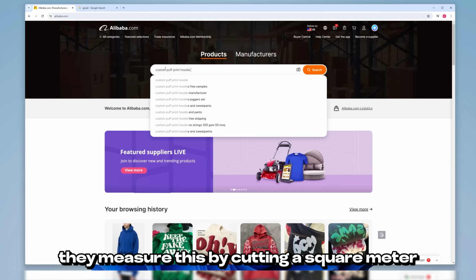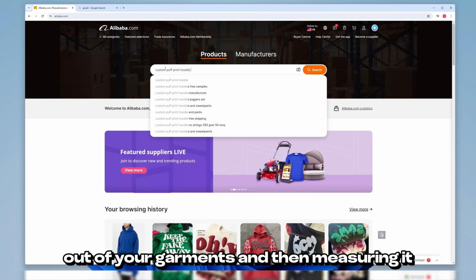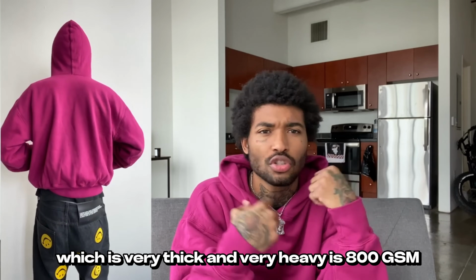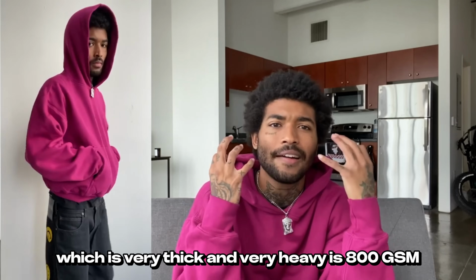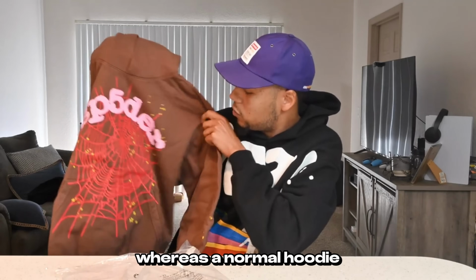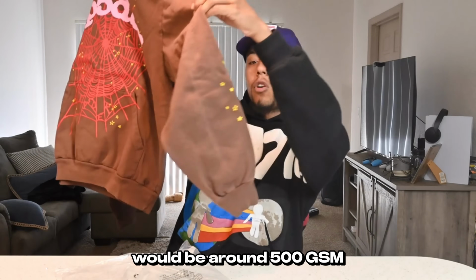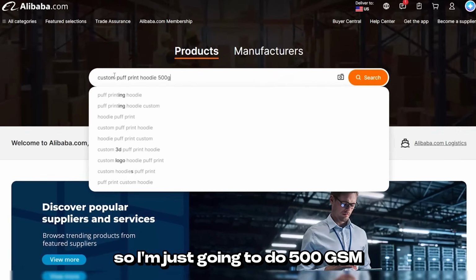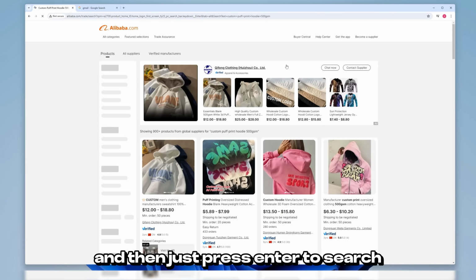They measure this by cutting a square meter out of your garment and then measuring it. For example, a Yeezy Gap hoodie, which is very thick and very heavy, is 800 GSM, whereas a normal hoodie would be around 500 GSM for a nice quality hoodie. So I'm just going to do 500 GSM and then just press enter to search.